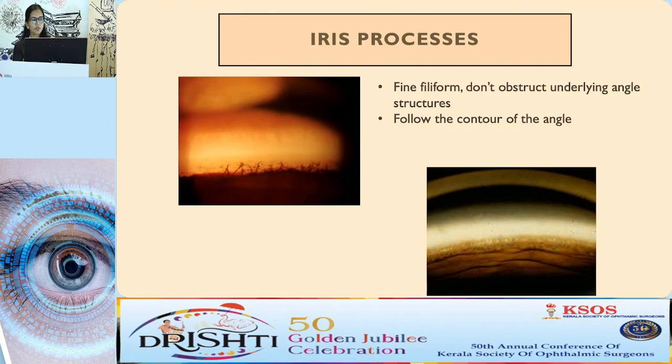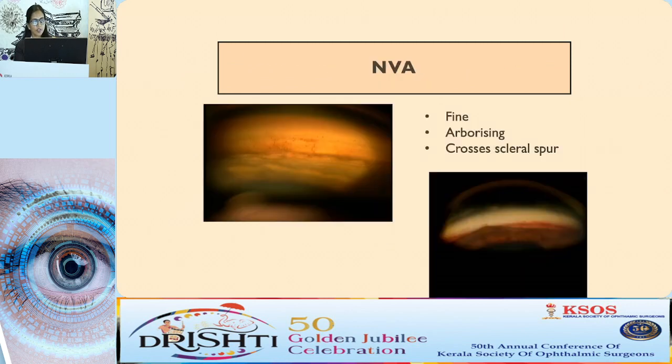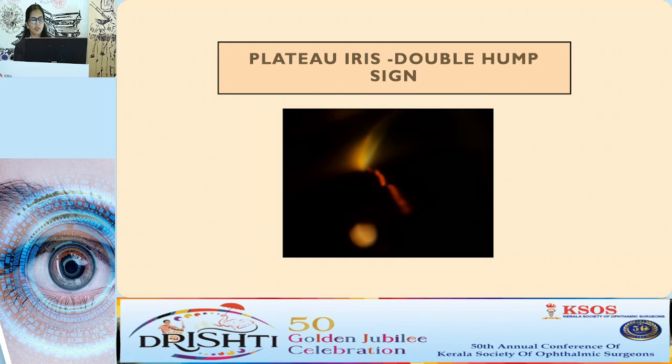There are some of the gonioscopic findings. Iris processes are fine, filiform. They don't obstruct the underlying structures and follow the contour, unlike peripheral anterior synechiae, which are broader, tent-shaped and obscure the angle details. The new vessels are fine, arborizing and cross the scleral spur.